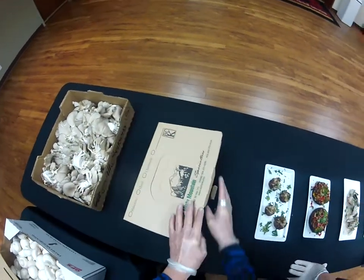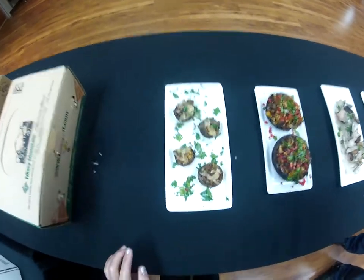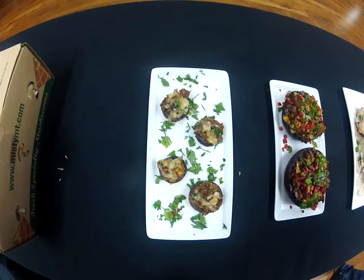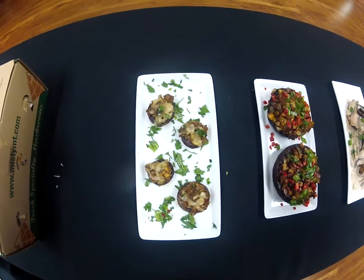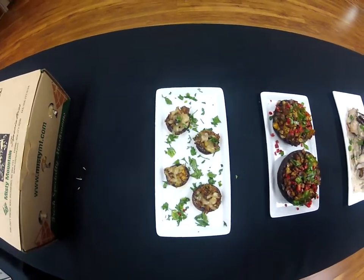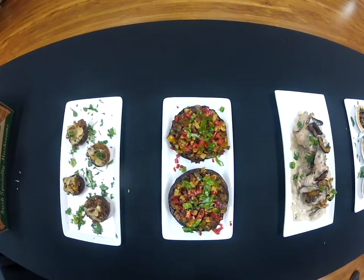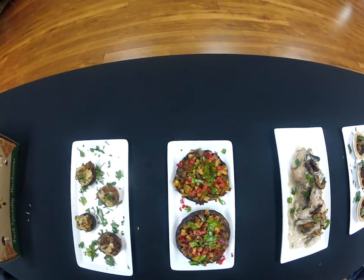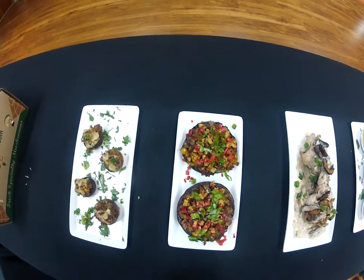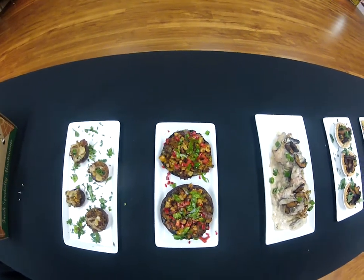And so we just have a few ideas here of things that you can do with mushrooms. Here we've taken a button mushroom and stuffed it with mushrooms, bacon, and chicken thighs, some onion, and sprinkled a little bit of mozzarella on the top and served it with some parsley. Here is our vegetarian gluten-free portobello stuffed mushrooms, stir-fried vegetables, garnished with some gluten-free breadcrumbs and some red pepper and green onion.